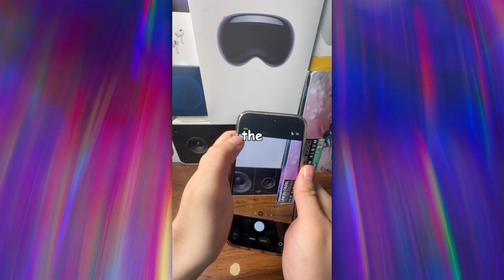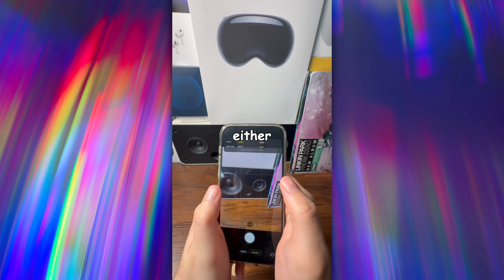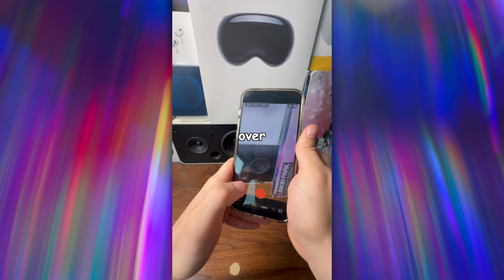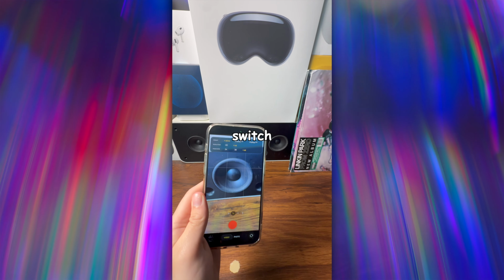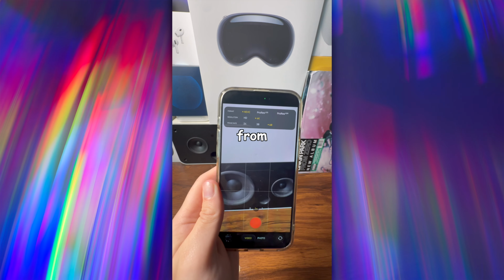So in photo here, if we tap on the upper left hand corner, we have our photo options here. We can either do HEIC or RAW for format and 24 or 48 megapixels for resolution. If we go over to video, we tap in the upper left, we get all our video options. We can either do HEVC, ProRes Log, or ProRes HDR. We can also switch between HD and 4K, and we can also adjust the frame rate from right here.